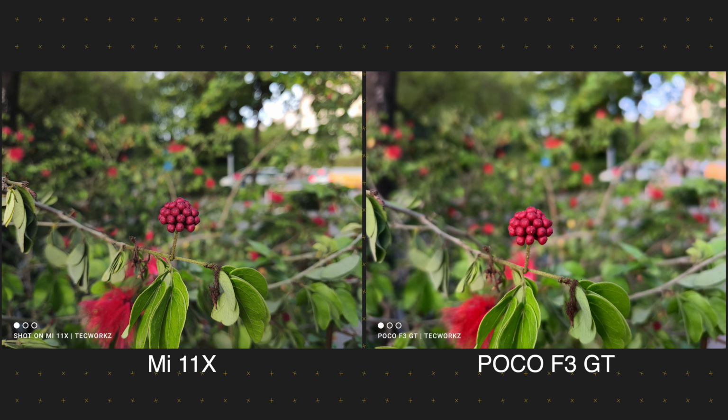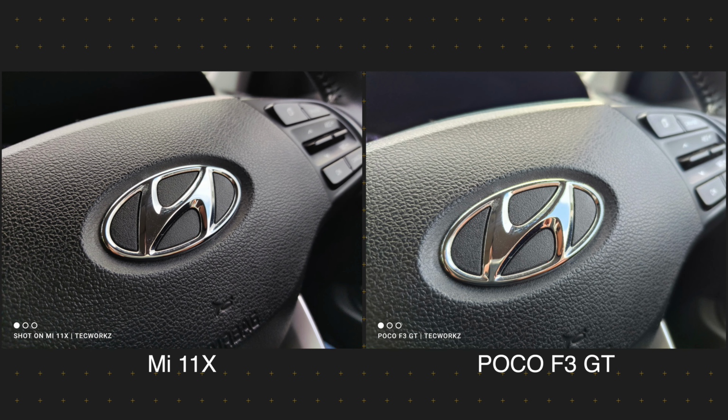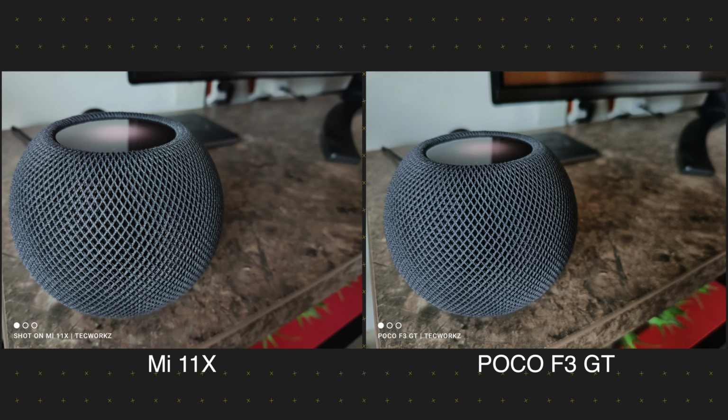Coming to the close-up shots. Which phone sets the focus faster and accurately on the subject matters a lot while taking these kind of shots. You just can't wait for the phone to hunt for focus in these situations. While both these phones are very fast at setting the focus on a nearby object, I feel the Mi 11X is a hair faster than the POCO F3 GT.